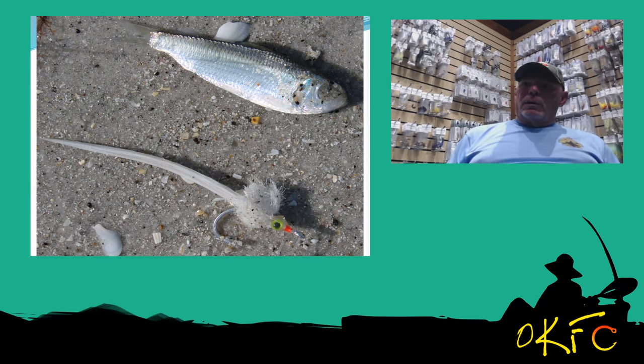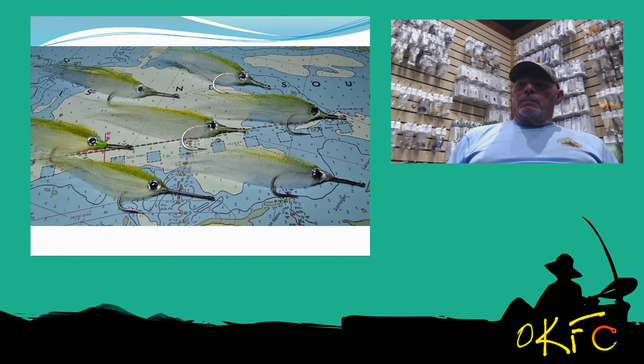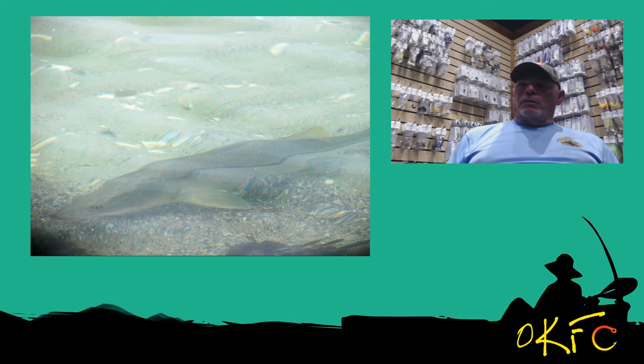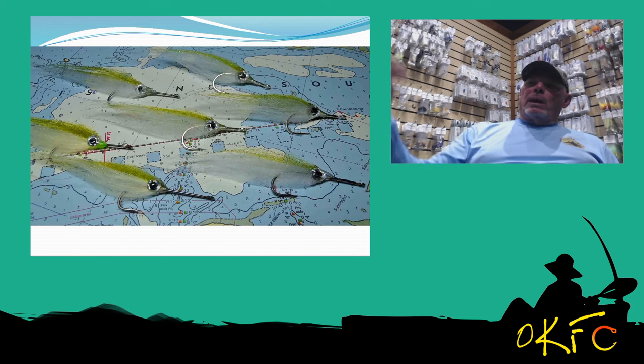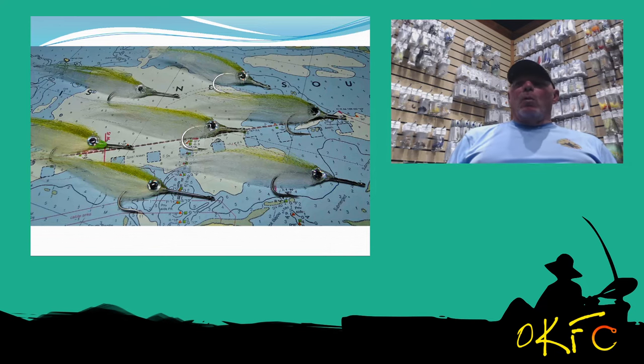And you can see there the size of the fly and the bait that's out there. Just another different type of fly there. Go back to that other one. Just another type of fly. And I found that even with that little bit of olive on top, it makes the fly that much tougher to see. I don't know why, but it does, and that's why I favor the all white fly.